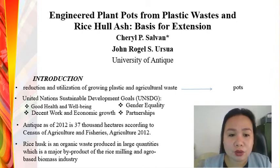We are in line with the United Nations Sustainable Development Goals: good health and well-being, and also to promote gender equality, decent work, and economic growth, especially for the women who have lost work due to the COVID-19 pandemic. The College of Engineering and Architecture of the university also wishes to partner with a willing barangay to have this alternative source of income or livelihood aside from the usual clay pots and cement pots.